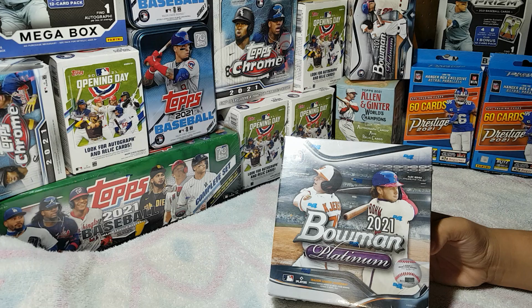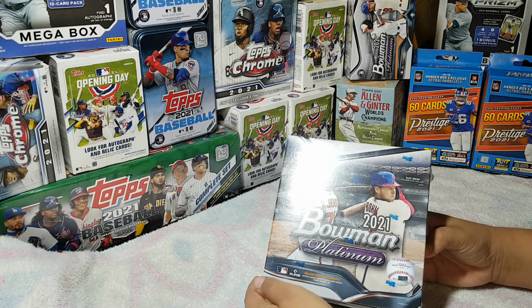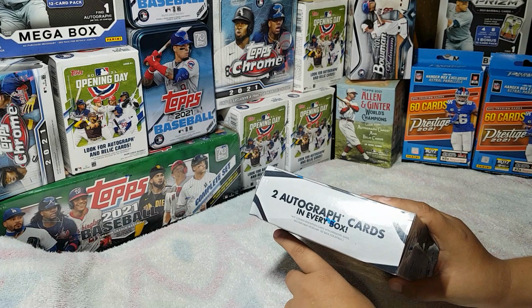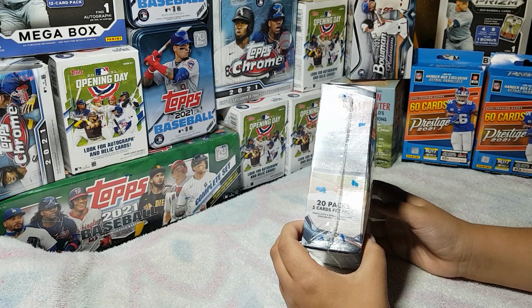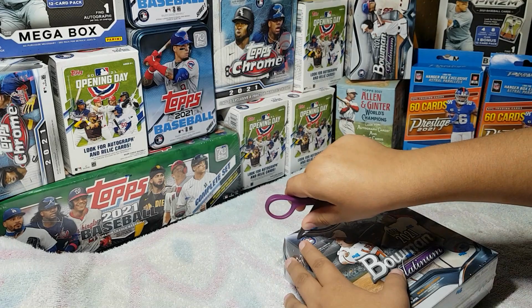Well, we chose the Bowman Platinum 2021. We are guaranteed two autographs. Yes, you can see it right here. Two autographs per box. So I think this is considered a mega box. Still not a hobby box, but there's 20 packs and 5 cards per pack. Well, we're gonna get right to it. Right, Ernie? Yes. Let's see if we get any good players today.